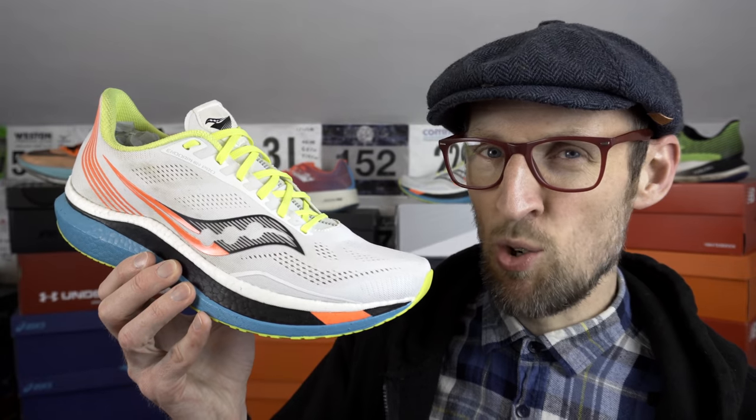Saucony next. And I think the race shoe's got to be the Endorphin Pro. A serious carbon payload here, and it's going to set you back 190 earth credits. Obviously, you've got a direct training partner there in the Endorphin Speed.